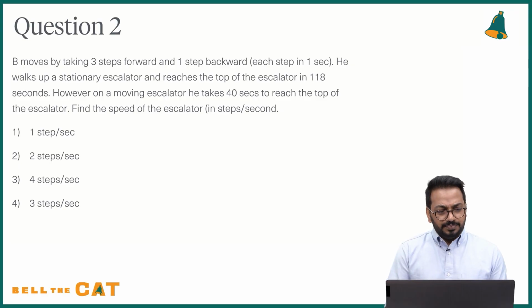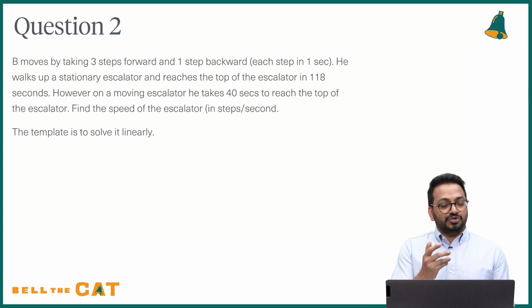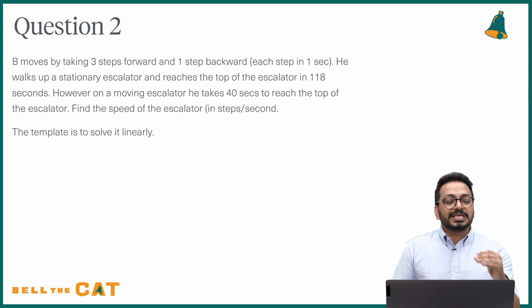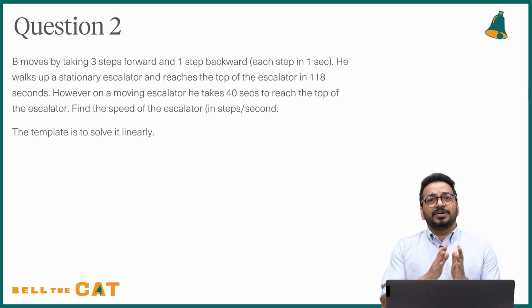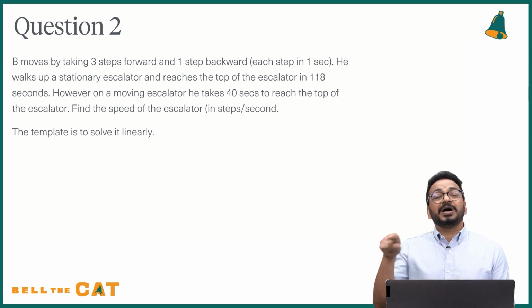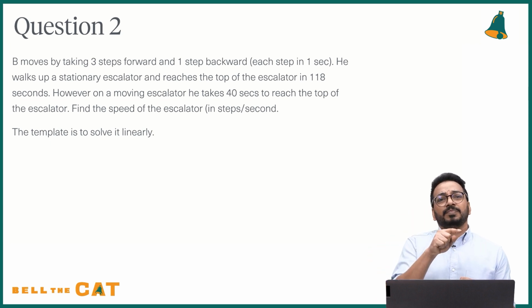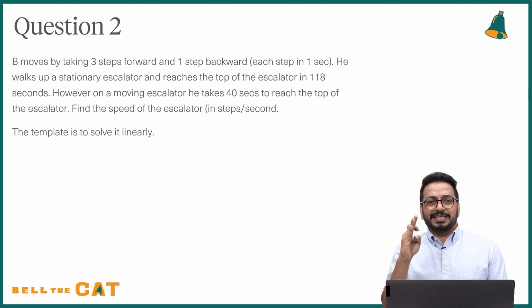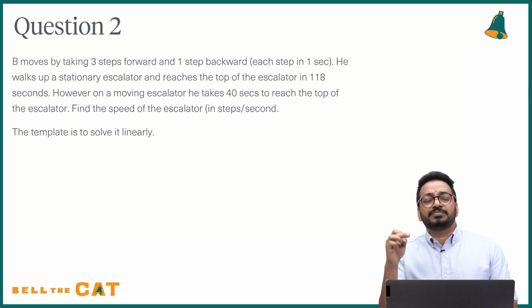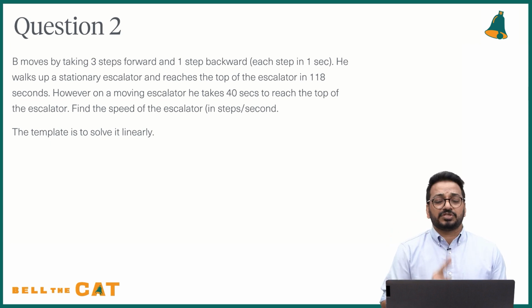Right. Now, what is the template to solve? Template is to solve it linearly. He's taking 3 steps forward and 1 step back. What is this person doing? In 3 steps forward, 1 step back, each step is 1 second. So 1, 2, 3, back. 1, 2, 3, back. So every 3 seconds, I'm taking 3 steps. In the 4th second, I'm taking 1 step back. So every set of 4 steps, I'm taking 2 steps forward.